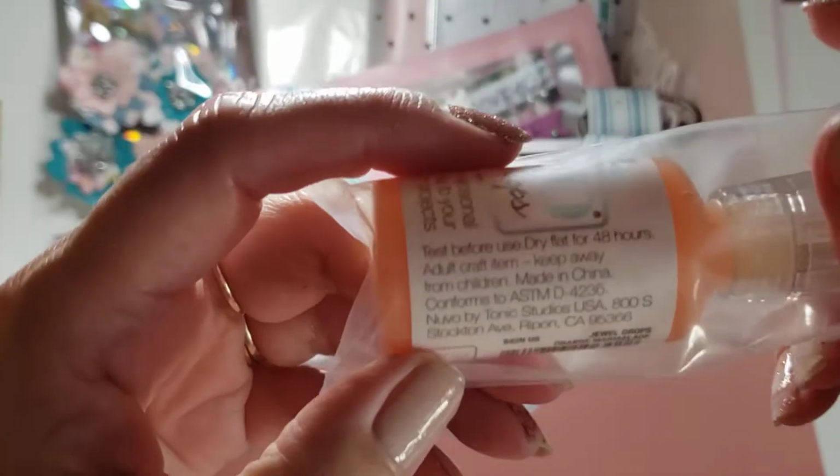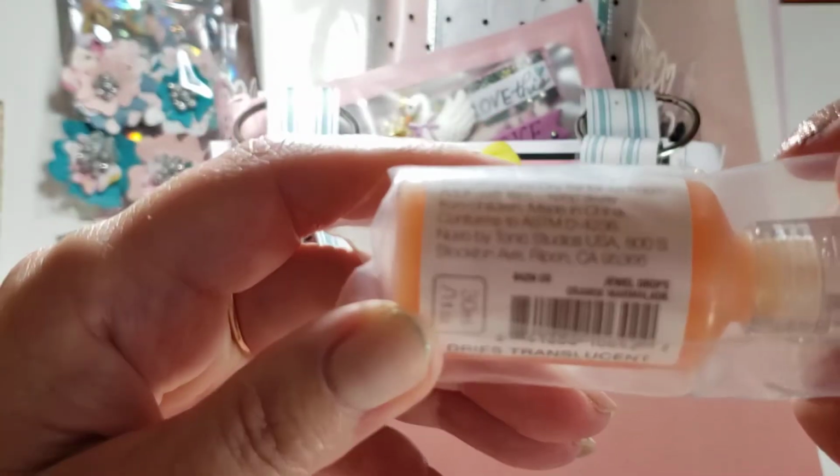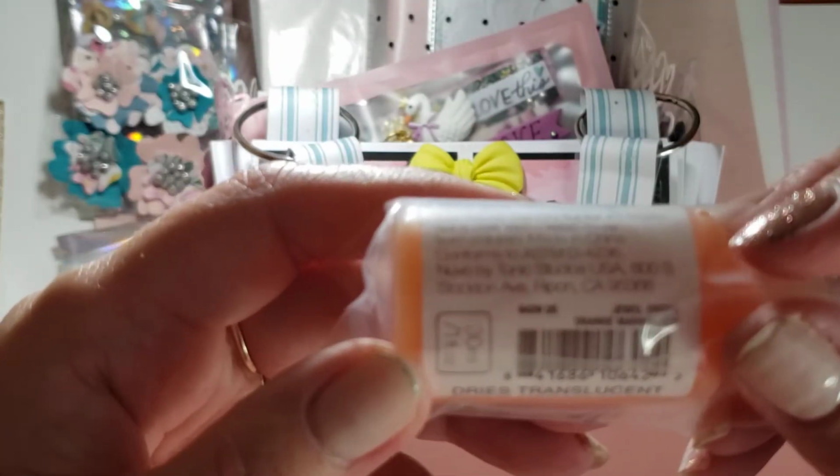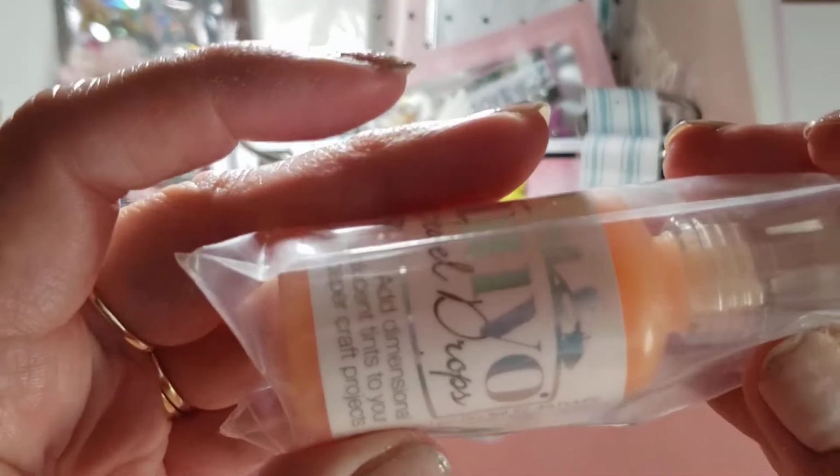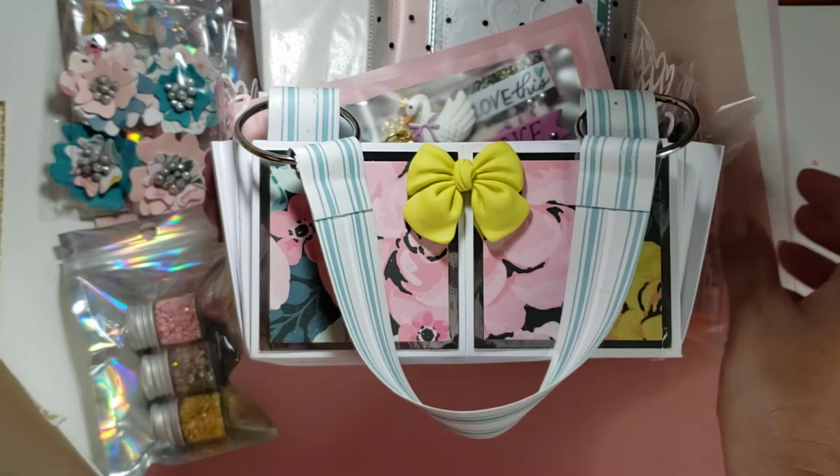It is the Jewel Drops. I'm looking for the color name. Oh, Orange Marmalade. Oh, I love Orange Marmalade. I eat that for dessert.